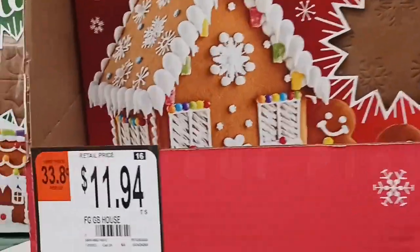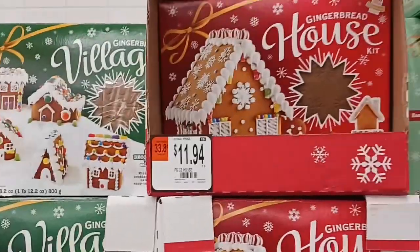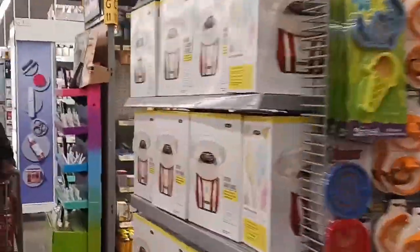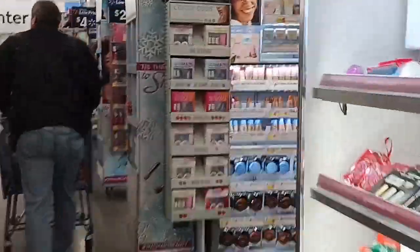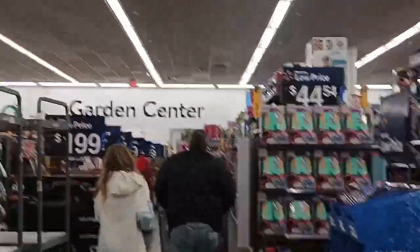Picking up a gingerbread kit. Kids like to do them every year. $11.94. Back to where the bird seed is. I usually get the biggest bag available, and it lasts about a month for my birds that visit my feeder on a regular basis. And it's over in the garden center.